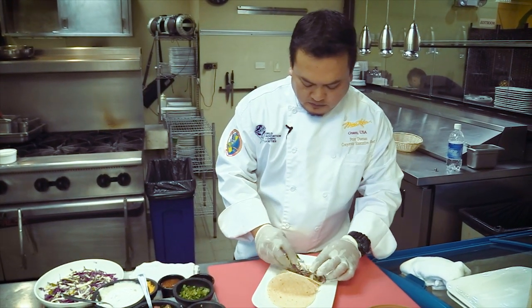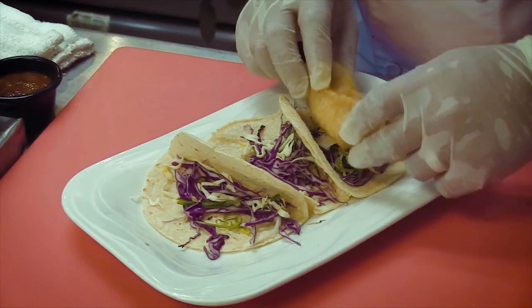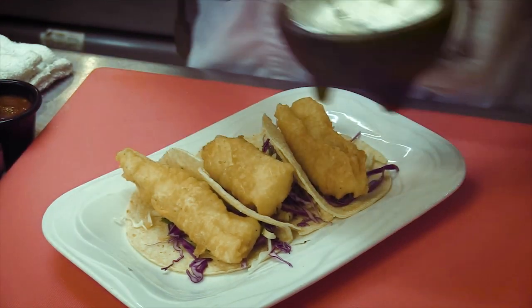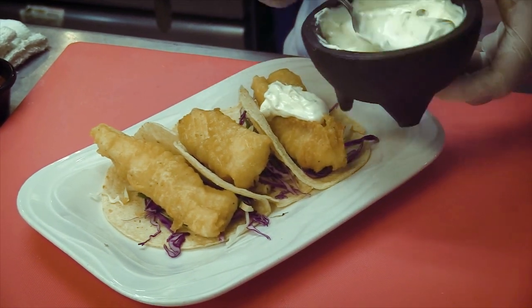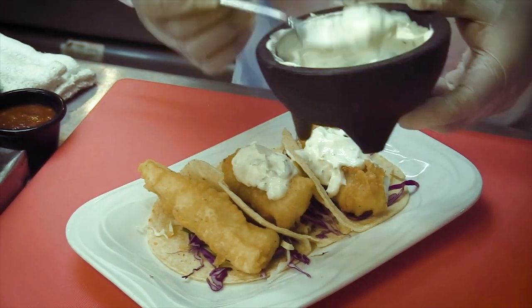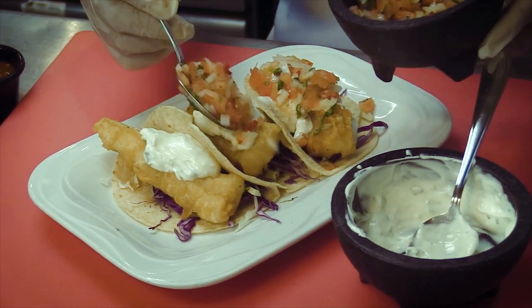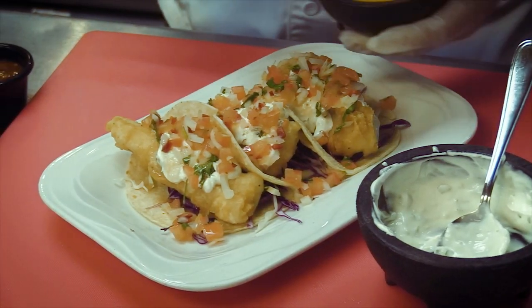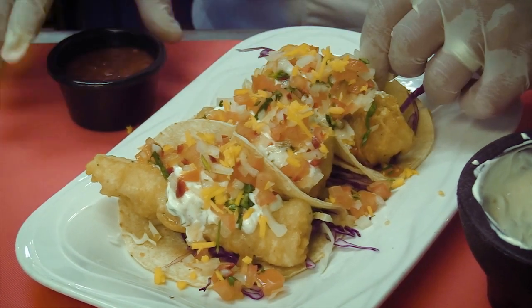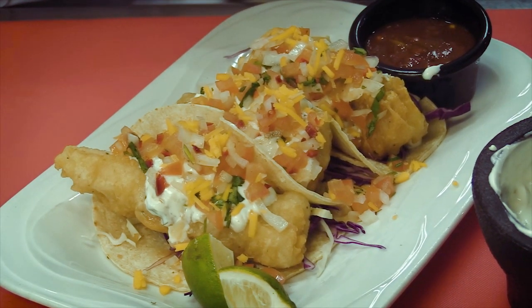Now I'm gonna add a mixture of red and green cabbage and some scallions. We're gonna add our fish. Some nice big juicy pieces of catfish. Cilantro lime cream. I'm gonna add a nice dollop of that in there. Salsa fresca. A little bit of cheese. Some sharp cheddar. And of course, we got our roasted chili salsa that we made here, and serve that with some lime and some breakfast radish.